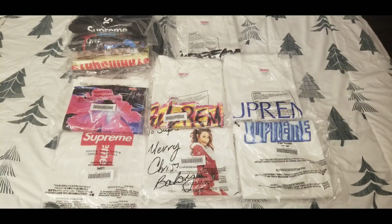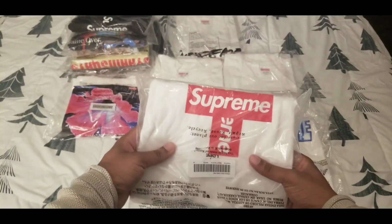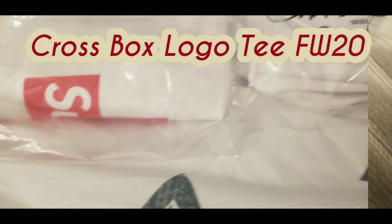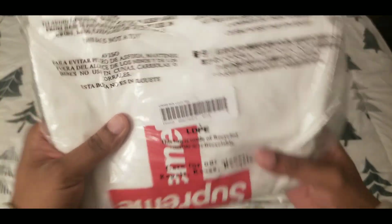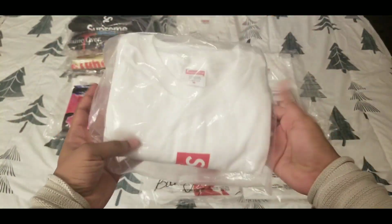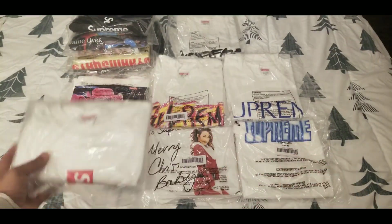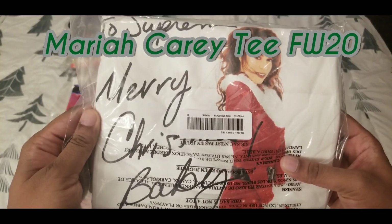Let's get it. Alright, we're gonna start with the first tee. If you guys didn't see my last couple videos back then, I made a review for these Cross Box Logo tees that dropped fall winter 20. I caught it in the white colorway here, guys. You guys can see that right there. Let's get on to the next one.